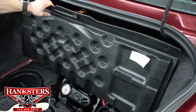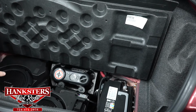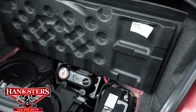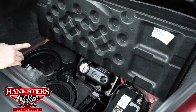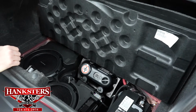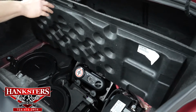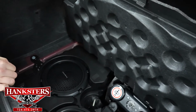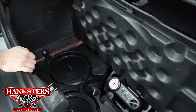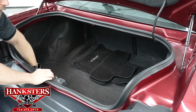Obviously, your battery mounts back here. You do have a tire inflator, though, also back here, a little air compressor for you in case your tire would go down but doesn't have a hole in it per se. You can easily air that up. But again, you can see all of that's in great shape. As a matter of fact, your Harman Kardon down here still has a little protective plastic across the top there so that you don't nick that up in any way, shape, or form. So that's pretty much the trunk area.